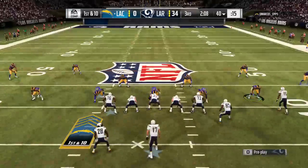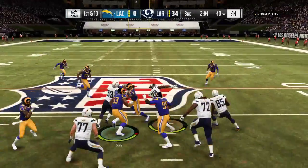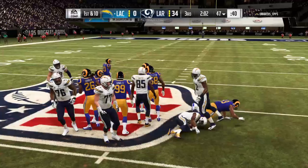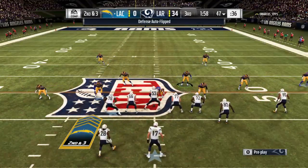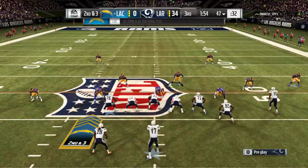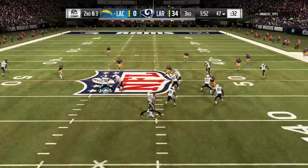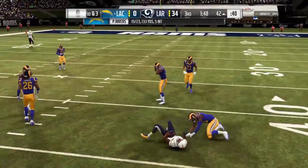1st and 10. Now Rivers going to give to Gordon on a draw. And he'll get this out past the 45 to the 47. It's a 7-yard carry to set them up with a 2nd and 3. Well, no matter how they phrase it, staying on schedule, staying ahead of the sticks, whatever you want to call it, 7 yards on first down, that fits the bill.